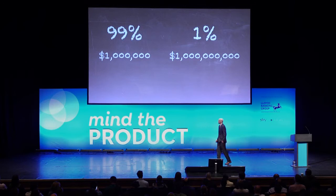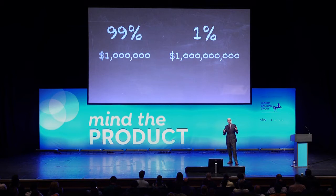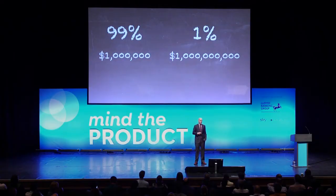I want to do a little exercise to prove this point. Imagine at your company, you have a choice between 2 projects. For the sake of argument, we're going to pretend that these projects are both equal in terms of the number of people who are going to work on them, the dollars you want to spend, whatever it is. One of these projects you think will give you a 99% chance at an additional $1 million in revenue. 99%, almost certain. There's always a chance, but it feels pretty likely. The other one will give you a 1% chance at $1 billion.